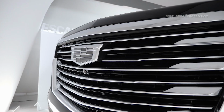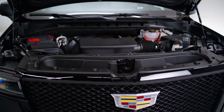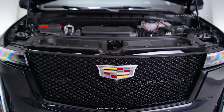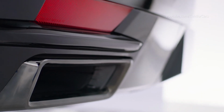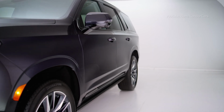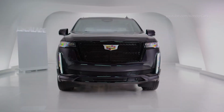There are two different engine options. Shown here, a 6.2 liter V8 engine, which produces 420 horsepower and 460 pound-feet of torque. There's also an available 3-liter inline-six Duramax turbo diesel engine, which produces 277 horsepower and 460 pound-feet of torque. Both use a 10-speed automatic transmission.